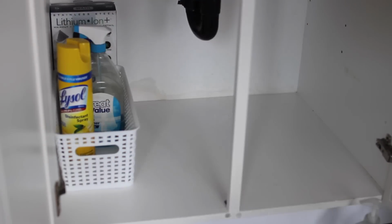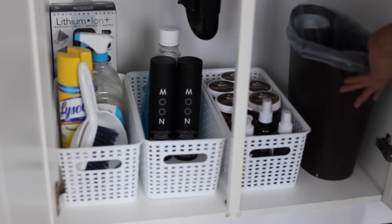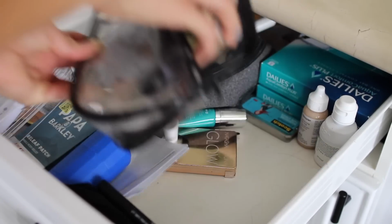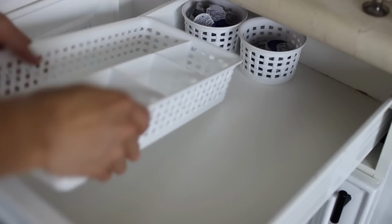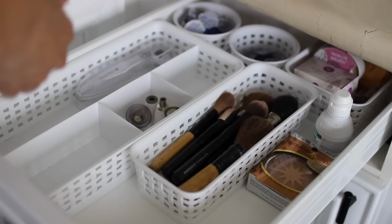Do not be afraid to utilize this space under your sink. Grab some containers and separate things accordingly, but you are missing out on a huge piece of real estate to add to your organization. For drawer organizers, my go-to places are honestly the dollar store first, and then if I can't find something there, I go to Home Goods.